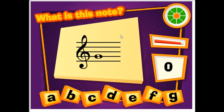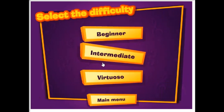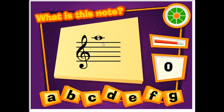Definitely start with beginner. Those are going to be the ones that you should be able to name really easily. As you get into the higher levels, they add what are called ledger lines. So the intermediate level has one ledger line. Some of you might have seen the ledger lines below with low C. It still follows the same rules: we alternate between lines and spaces, and we go in order A, B, C, D, E, F, G, ascending or going up. The ledger line is for when they want to go past just where the five lines of the staff are, then they add a ledger line.